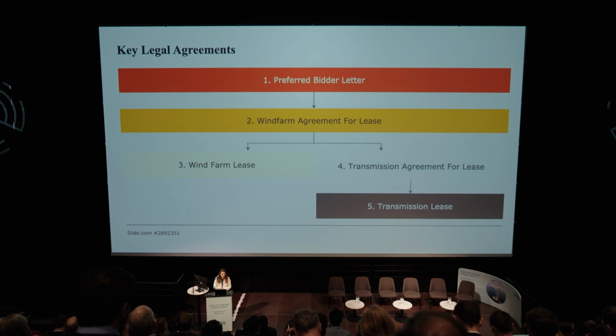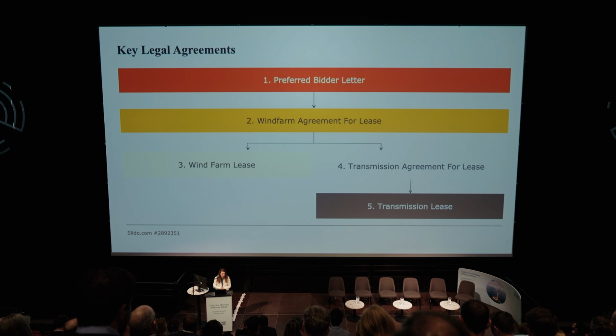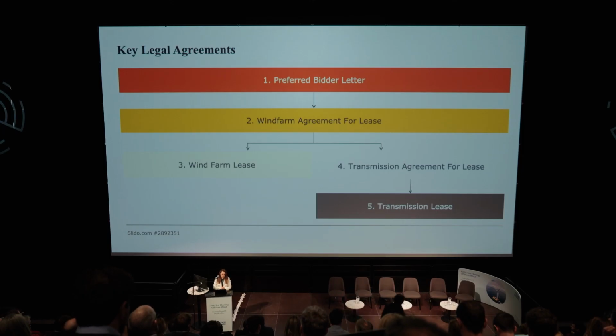The wind farm lease is for a maximum of 60 years to enable you to construct and operate your wind farm project or phase. And 60 years also accounts for 2 wind farm life cycles. There'll be the option to break from year 25 following construction completion. Same as round 4, the wind farm agreement for lease will include the right to call for a transmission agreement for lease. And in turn, the transmission agreements for lease will lead to a transmission lease. Should project companies wish to explore alternative energy export options, such as hydrogen, please do let us know as soon as possible, as amendments will need to be made to the legal agreements to enable that opportunity. That's the key legal agreements. On the following slides, I'll focus in a bit more detail on the wind farm agreement for lease.